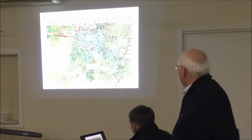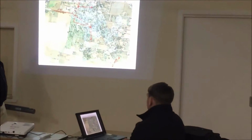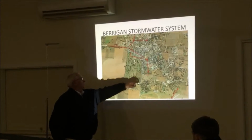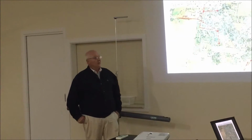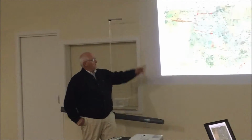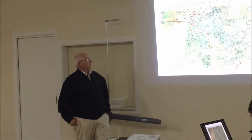So, the Berrigan stormwater system, and I'll move up a bit closer to that, try not to stand in everybody's way. We've got a series of retention basins. You can see them indicated by the diamonds. The one I just pointed to is at the back of the hospital, and it's about 4.5 megalitres. There's another one in Cobram Street behind the water treatment works, which is about 3.5. Then we have one over in Jerilderie Street, which is up the top, which is only a small one, only about 1 megalitre capacity. And another one in Corcoran Street that's about 3.5.